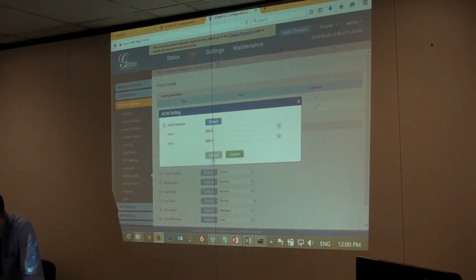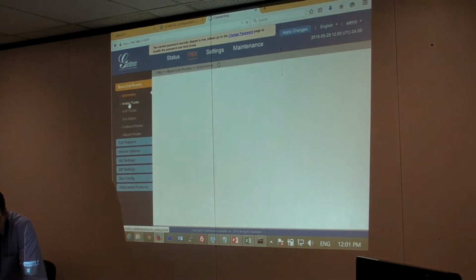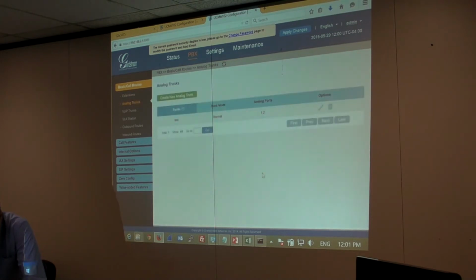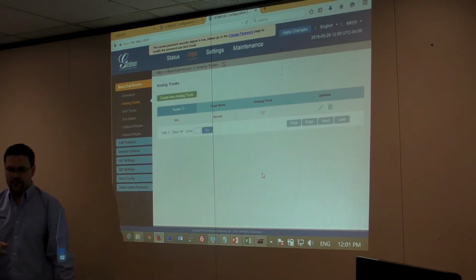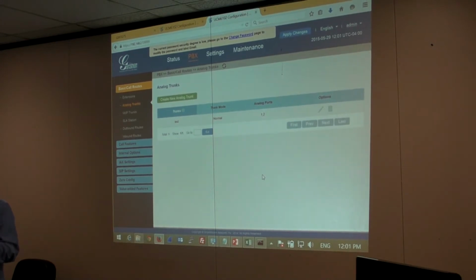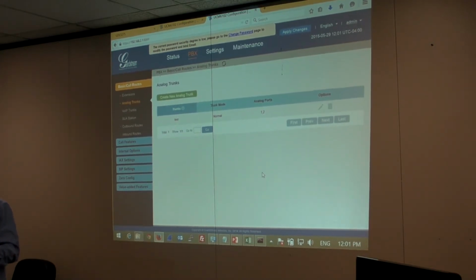All right, on time. So we completed the analog trunk. I think we created one only. Yeah, just one. And we're going to take a break, and after that we're going to continue with the VoIP trunks. That is basically for SIP trunk providers, or in case you want to add a second UCM when you have multiple UCMs interconnected, or an FXO gateway, for example. You can do that from there.